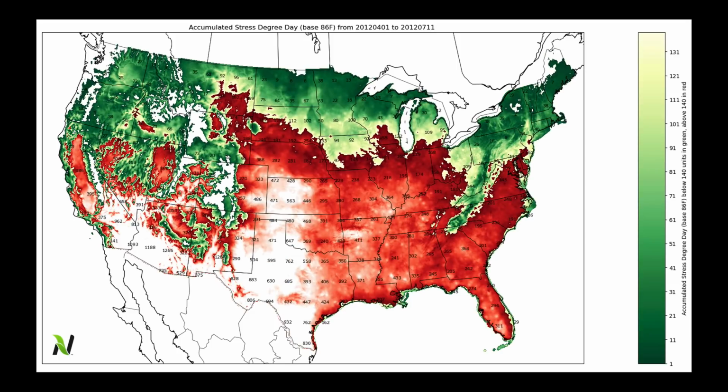So this is the same time period, the 1st of April through the 11th of July. We had already surpassed that magical 140 stress degree day number throughout a broad sector of the middle and eastern part of the United States here.